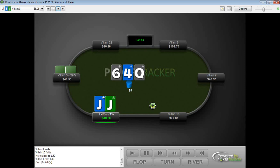So I think Jack Jack here without the spade is just going to be a check here. So I bet. I definitely think I should have checked this. Opponent calls. 2 comes out, and again, this surely should just be a check. And he bets, and we should have folded this hand.